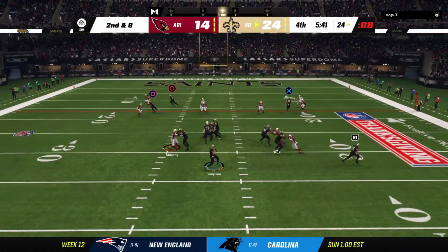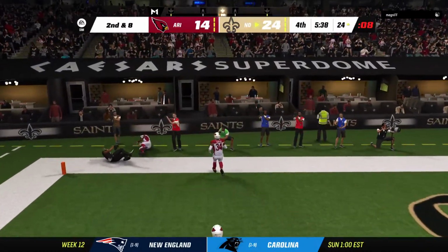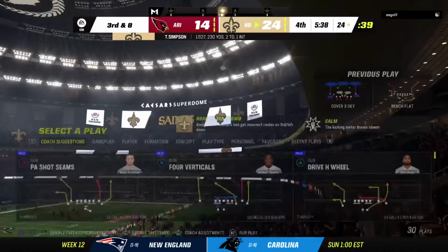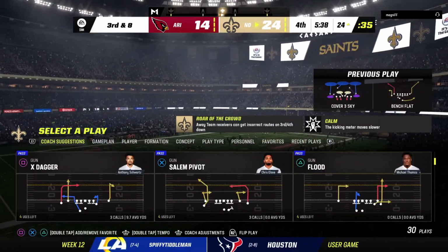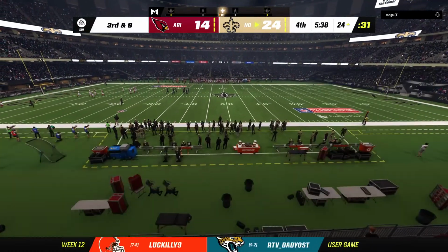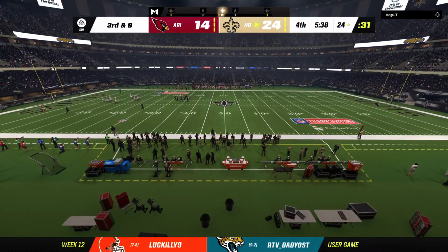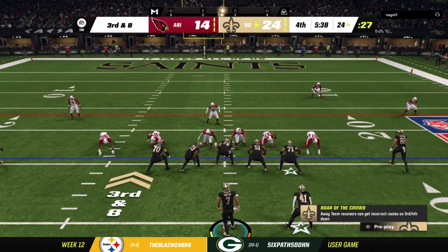Here's 2nd and 8. And he bats it away, and it falls down incomplete. That incompletion certainly makes this upcoming third down a little bit more crucial. They need to find the right play to convert here and maybe start to tamp down a little bit of momentum. The other side is starting to gain.